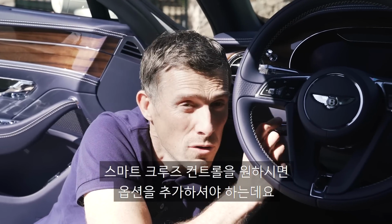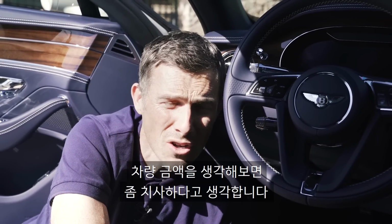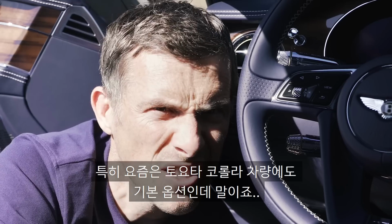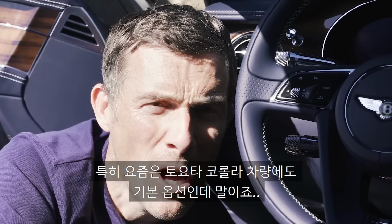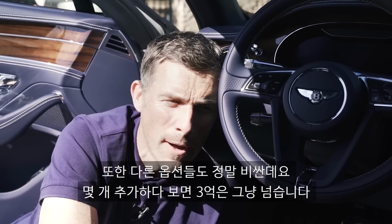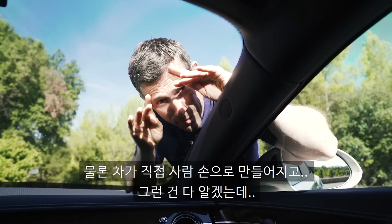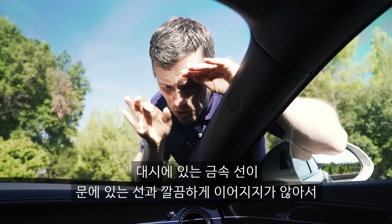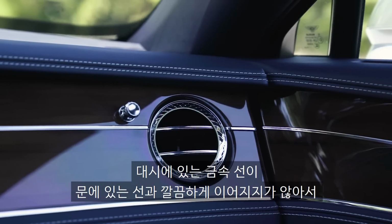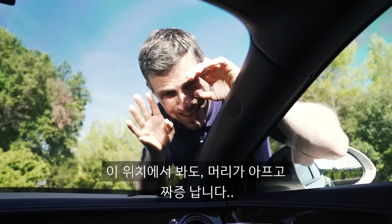If you want fully auto cruise control, then you're gonna have to pay extra for it, which is a bit cheeky on a car that costs this much when it's standard on a Toyota Corolla. Also, options are very expensive. It's all too easy to spec this car up way beyond £200,000. I know this car is hand built and everything, but the way that metal strip on the dash doesn't quite line up with the one that goes in the door is really doing my head in, even from here.